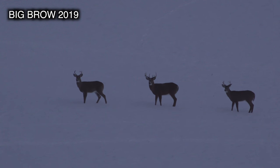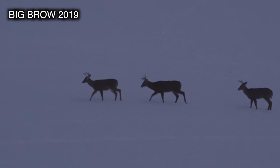So this morning what I'm going to do is just set up right here on this side of the red brush, and I'm going to get my wind right, and I'm going to just tuck into that brush down here and just watch the edge to see if he's going to try to cross the road this early this morning, because he's done it on numerous occasions now at first light pretty much. So this is probably going to be an all or bust type hunt. We're either going to see him or we're not going to see any deer at all, I think.